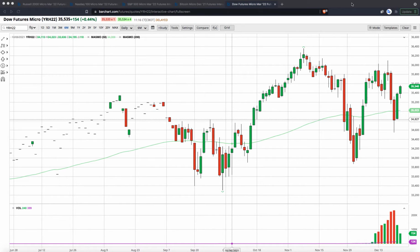What's going on, everybody? Gonna take a quick look at the micro futures here today. Looks like we're all in the green. Kicking this off, looking at the Dow micro futures.